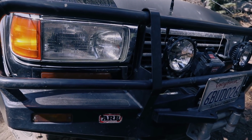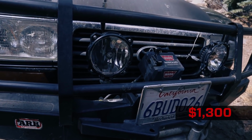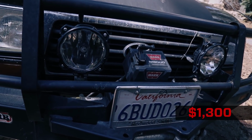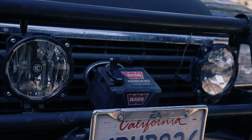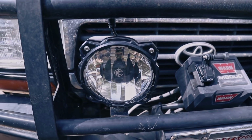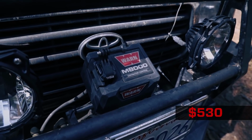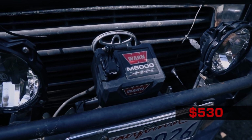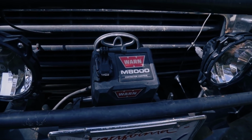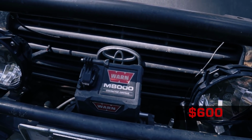I have the ARB Bull Bar. It has a winch mount, essential or non-essential gear? This goes in the non-essential price list. These are the KC HiLites Gravity Pro 6 floodlights. They are awesome. You also don't need them. I have the Warn M8000 winch, which I do use frequently. It goes in the non-essential list. It is nice to have.